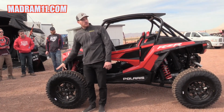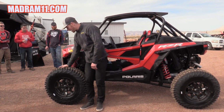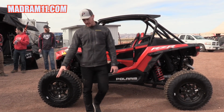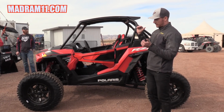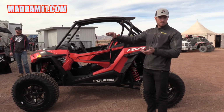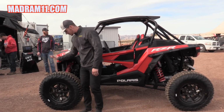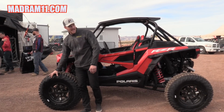This machine is running 32-inch tires straight from the factory. I'll say that one more time. You'll probably hear it a lot more times today, but 32s straight from the factory, guys. That's freaking awesome. I know a lot of consumers do this with aftermarket modifications, putting 32s on. They'll try to control the extra force, usually with stronger axles, some bigger bolt-ons just to manage that.